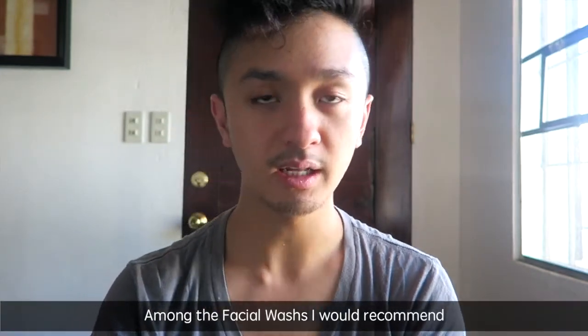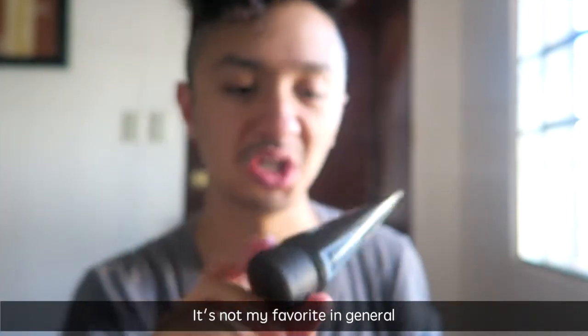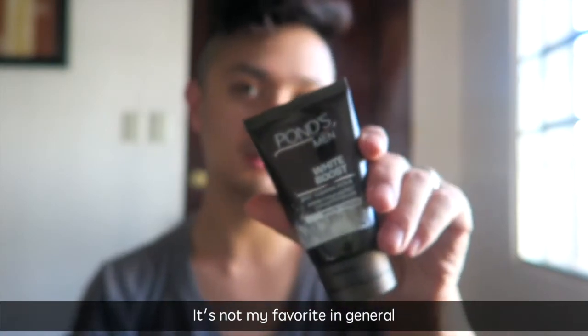So when it comes to the scrubs, if there's one that I would recommend, I would say this one, but it's not really life-changing. So among these more facial washes, I would say this is my winner, but I've had better, so just among these three, this is the winner, pero hindi ko siya, parang hindi siya ang ultimate favorite ko.